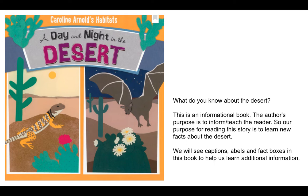So this is an informational book, and when we have an informational book, it means the author's purpose is to inform or to teach us. So our purpose for reading this book is to learn new information or new facts about the desert. In this story, we're going to see captions and labels and fact boxes, and it's going to help us learn more information about the desert. So turn your listening ears on. Here we go.